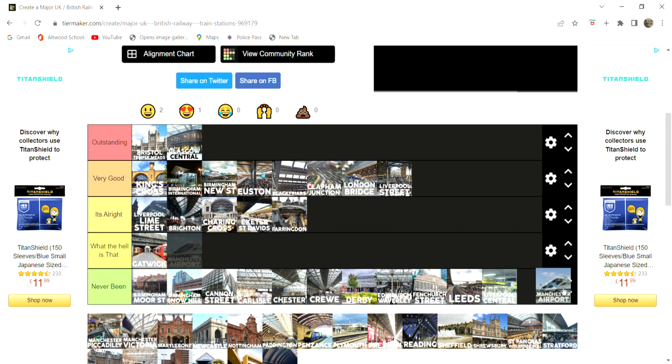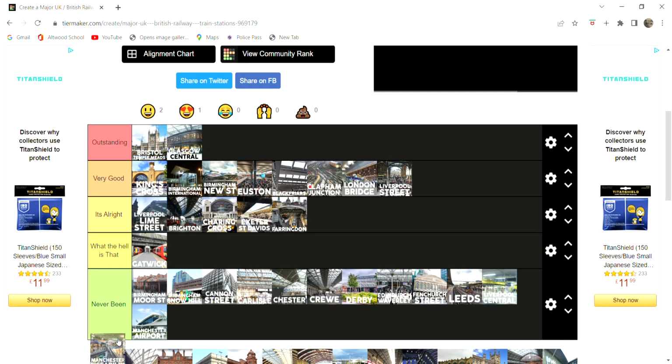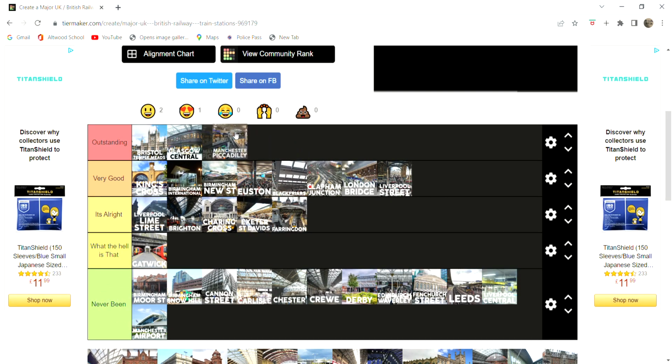Manchester Airport, I have never been before. Manchester Piccadilly is at the very bottom of outstanding. It is absolutely beautiful. The station building, the facilities, the train spotting, it is the perfect, but it's not as good as Bristol Temple Meads, but it is superb. You know where you're going. Great staff, great train spotting, great facilities. That's all you need to know.